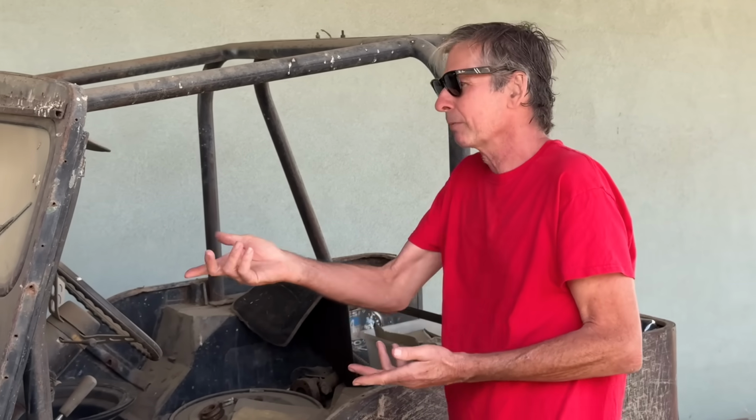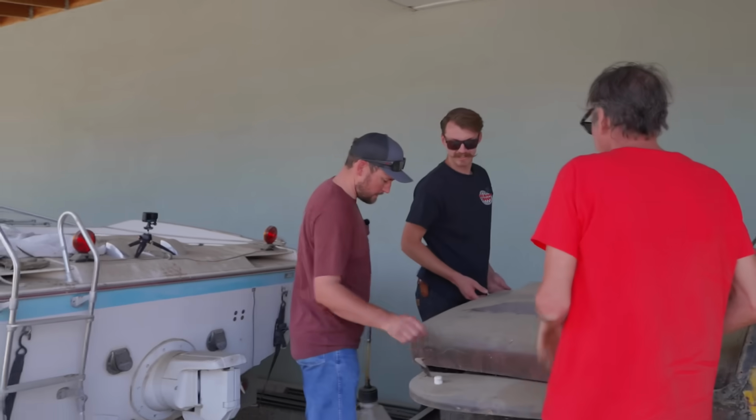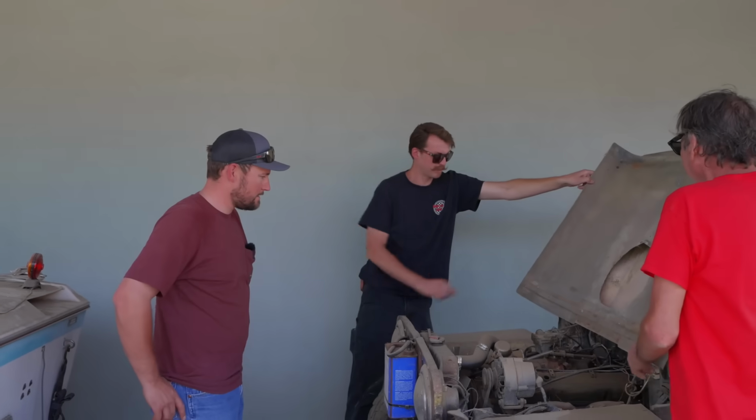Like, pop the hood and take a look. I've been curious to see what's under this old school, like drag racing lump here. All right. Oh, okay. Small block Chevy. Yeah, the guy says it's a... Whoa. Yeah, okay.